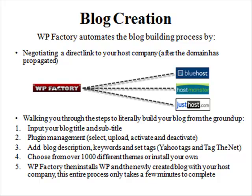Then you get down to your theme choice, which there's over 1,000 different themes to choose from. Once you get all that done, then WordPress Factory installs WordPress and your newly created blog with your host for you. This whole process only takes a couple of minutes to complete.